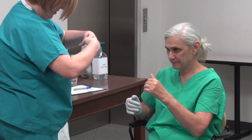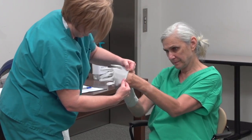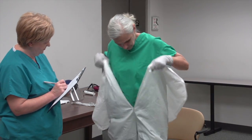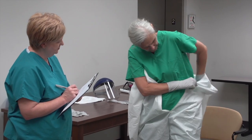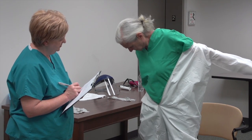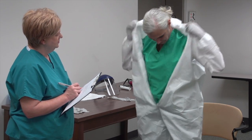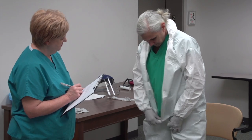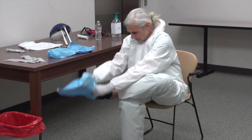First, don the inner gloves. Then don the coverall suit and zip to mid-chest. Be sure the cuffs are over the inner gloves. Be seated and pull on the shoe cover booties.